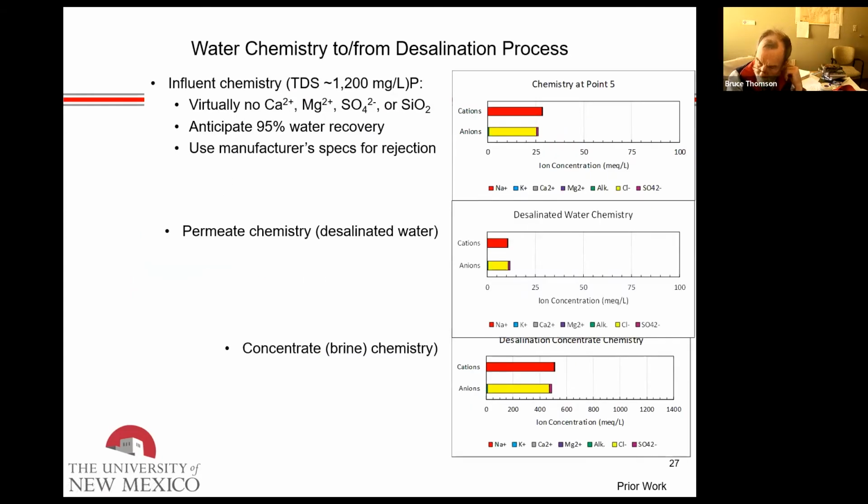And there is a firm that we've been talking to that is quite interested in this brine because they can use it for industrial chemical processes, including on-site hypochlorite generation for water disinfection. So we're not trying to sell the brine, the concentrate, as a product, but it might have some commercial value in some locations.